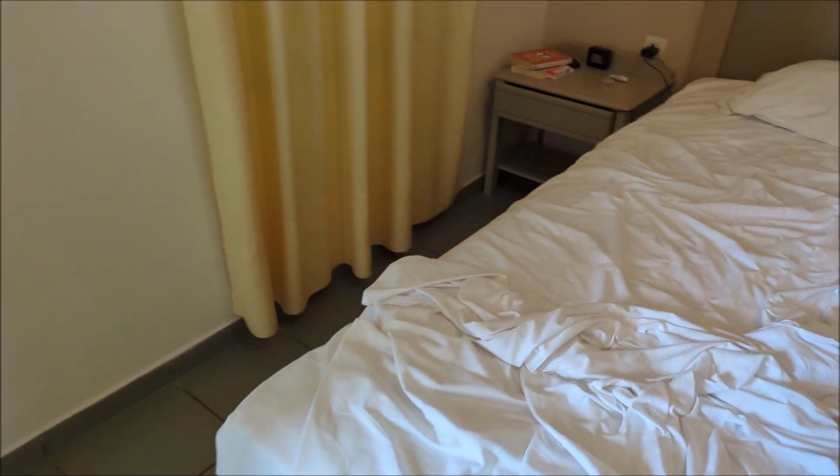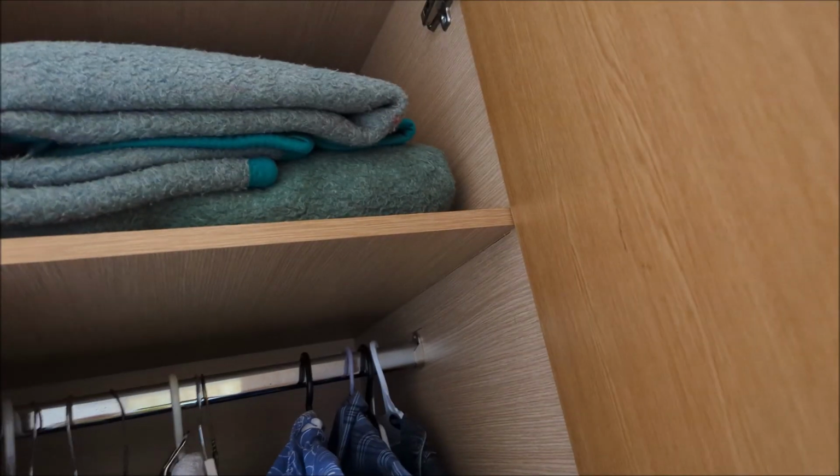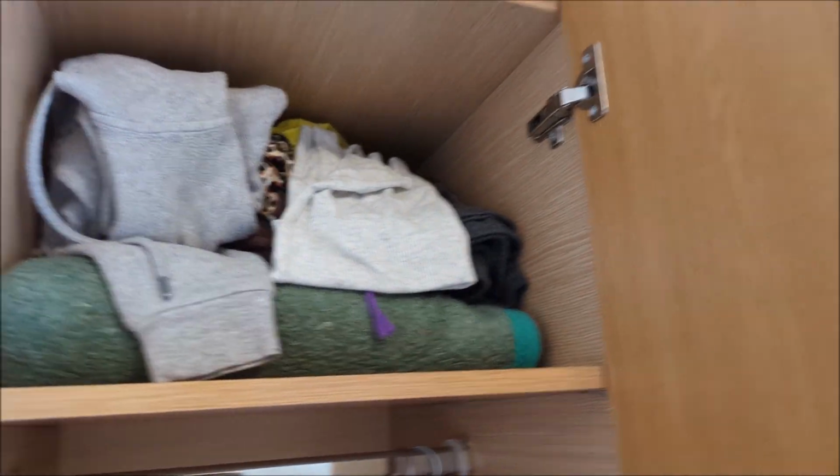In this room are two beds, with nightstands on either side. Drawer space is in here as well. So lovely to see that. Spare bedding must be up there, winter bedding maybe. Plenty of space in here for shoes and other stuff. Very nice indeed to see all that.